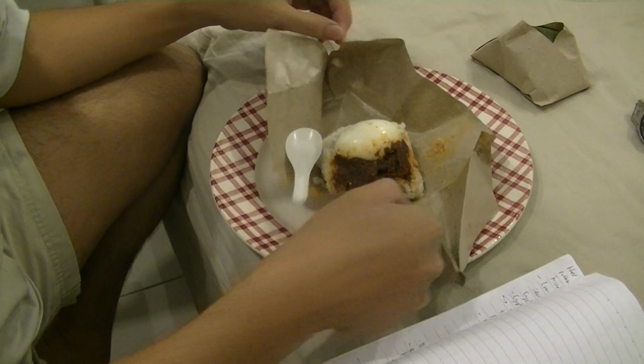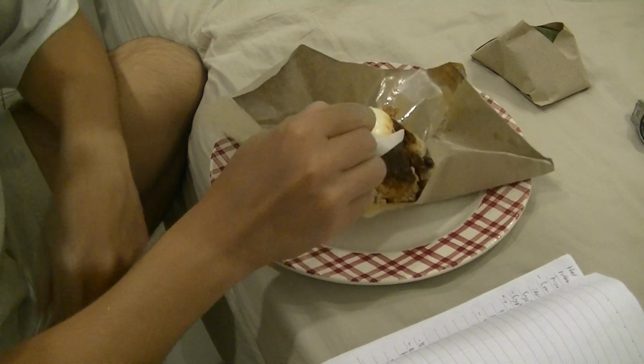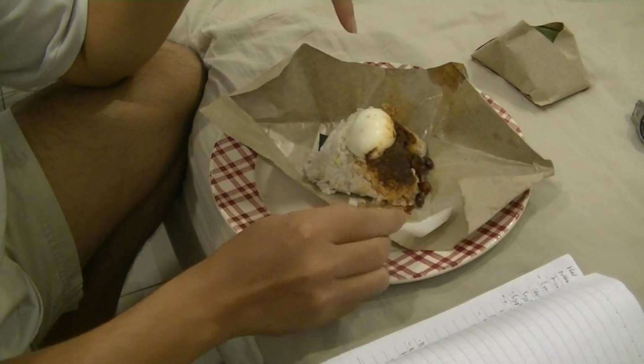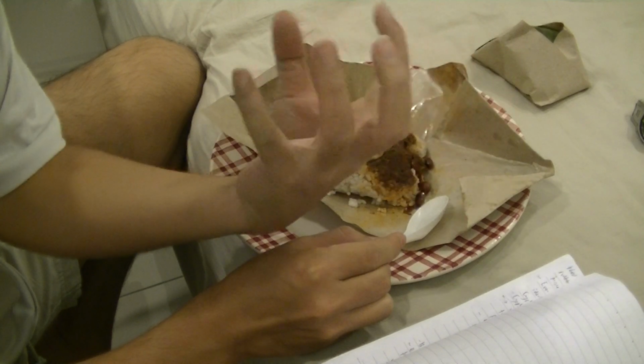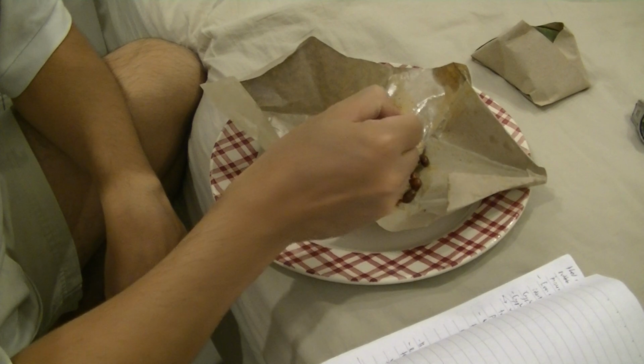So this is the Nasi Lemak. It comes with an obligatory egg, half an egg, definitely. This one here is 2 ringgit. 2 ringgit for this, just for one piece of meal. So it comes with an egg and comes with the rice.